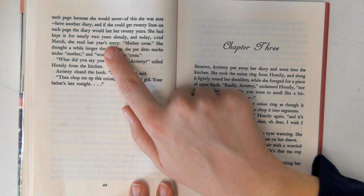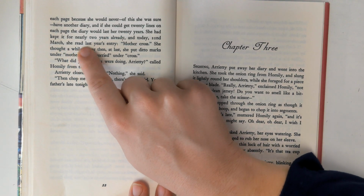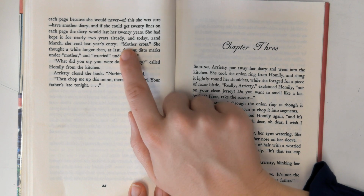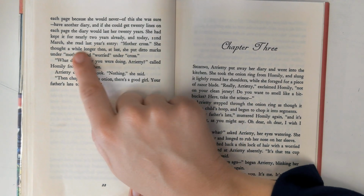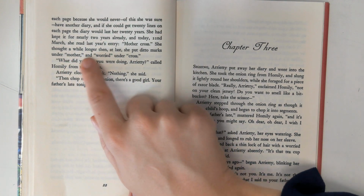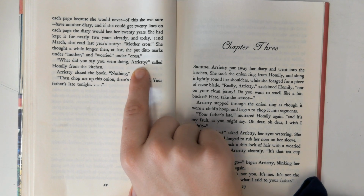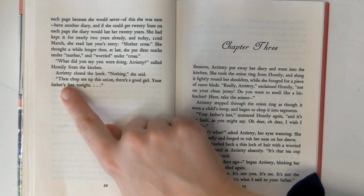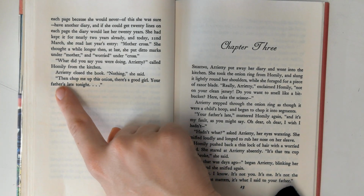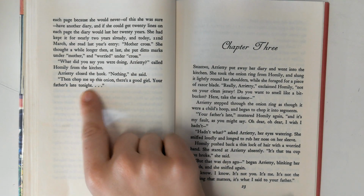She had kept it for nearly 2 years already, and today, 22nd March, she read last year's entry, Mother cross. That means her mom's angry. She thought a while longer. Then at last she put ditto marks under Mother and worried under cross. "What did you say you were doing, Arrietty?" called Homily from the kitchen. Arrietty closed the book. "Nothing," she said. "Then chop me up this onion. There's a good girl. Your father's late tonight."